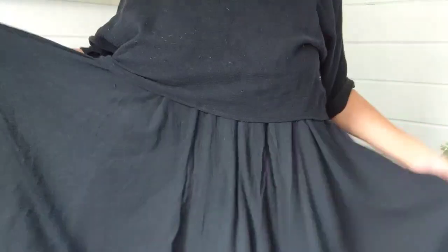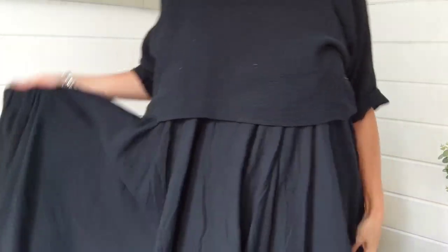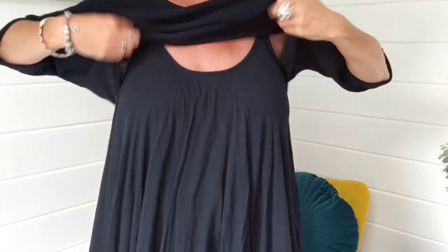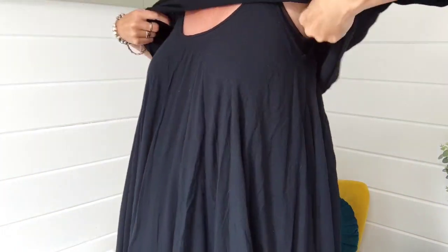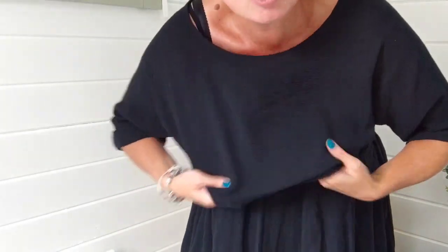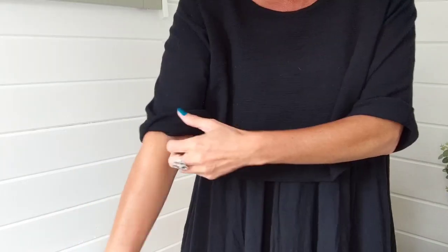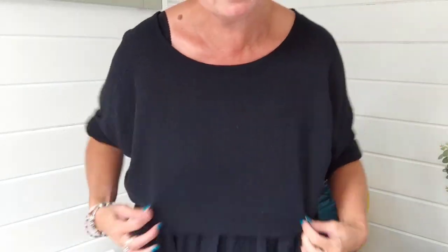So it's not a Me Made dress. I bought this at a market last year, and it's one of those massive trapeze dresses. I haven't actually got a picture of me in it, I don't think. It's black muslin, so it's very sheer, so you can see me through that. But it's a double layered, very simple trapeze style dress, with an overlay of a jumper thing, sort of like a linen cotton, a linen-esque fabric, a lovely scoop.